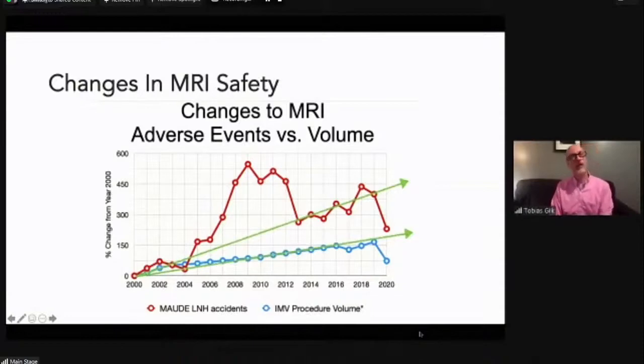If we were improving MRI safety over time, we would expect the red line to go below the blue line. The fact that the red line, the accident line, is above and consistently above the blue line indicates that over time, we are allowing a greater and greater number of MRI accidents and injuries to occur given any number of MRI procedures that are performed.